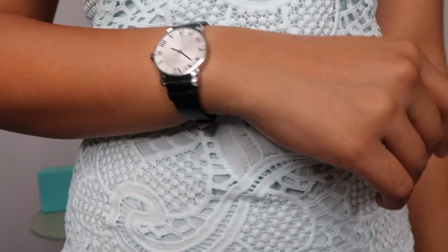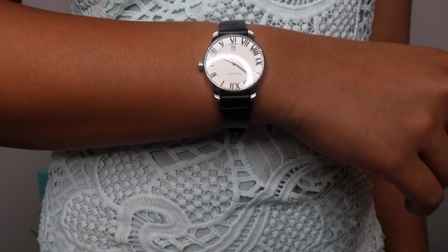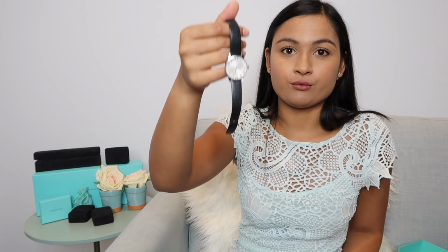Now with this watch, you can change the straps. I think it costs about $150 to $200, but I love the black. I feel like the black is very classic, goes with my style, goes with my black handbags and shoes. So it's a great watch.